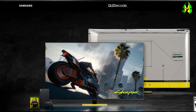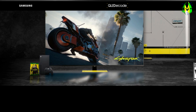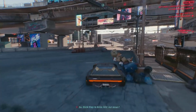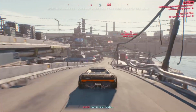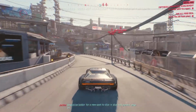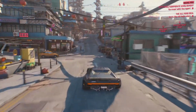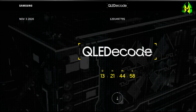So yeah, here's the picture of it from the front and from the back. That's what the TV is going to look like. That's the scale next to the Xbox Series X. And that seems to be it. So maybe you guys can go there, crack the code. I'll put a link to the contest where I found it, and a link to this as well, but you can just click on it once you're there to take you here.